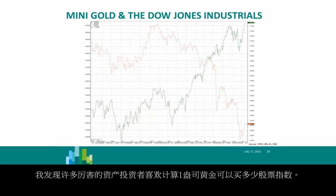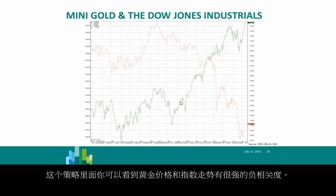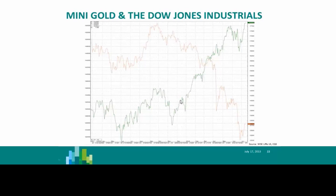And what I have found is that many hard asset investors like to keep track of how much 1 ounce of gold can buy of an equity index. Obviously, you can substitute for the Dow Jones any equity index that's important to you, or SHFE, anything listed. So here you can see that there's a strong inverse correlation.